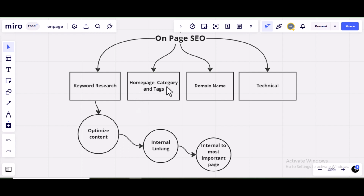Then optimize your category and tags by adding keywords that are particular to that category and tags. Then your domain name: for on-page SEO, include keywords in the domain name. If you have not bought a domain name for your site, when you want to buy one, you can add your keyword in the domain name. Then we have technical SEO, the technical aspect of on-page SEO, which deals with your site speed, whether you have 404 errors on your site, and so on.